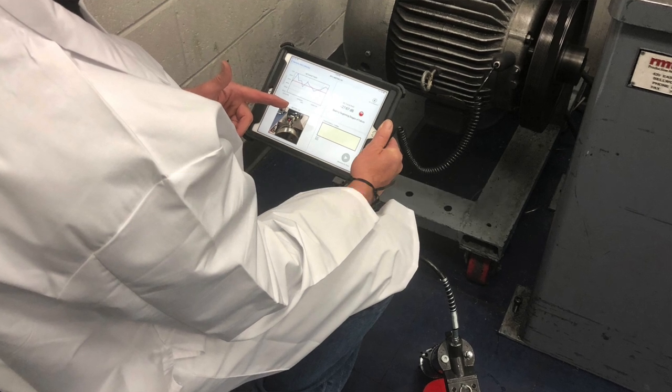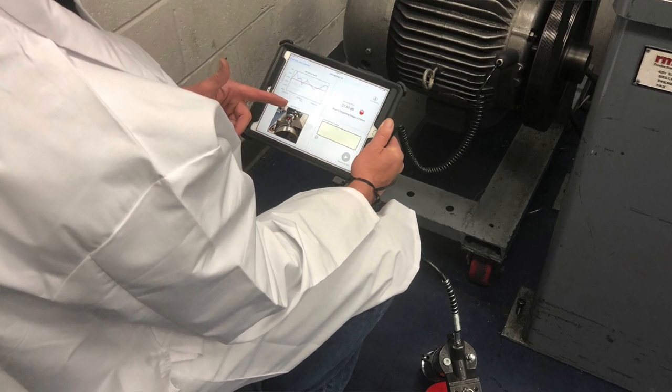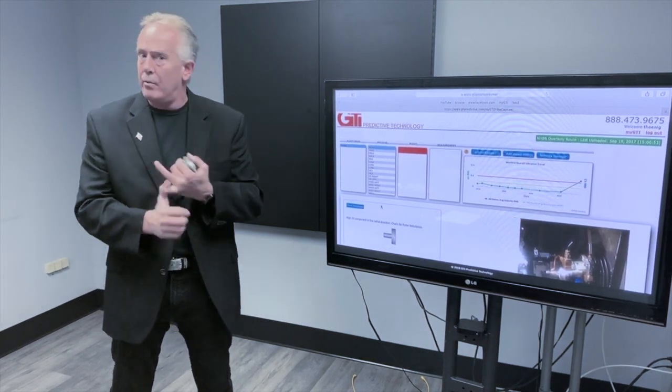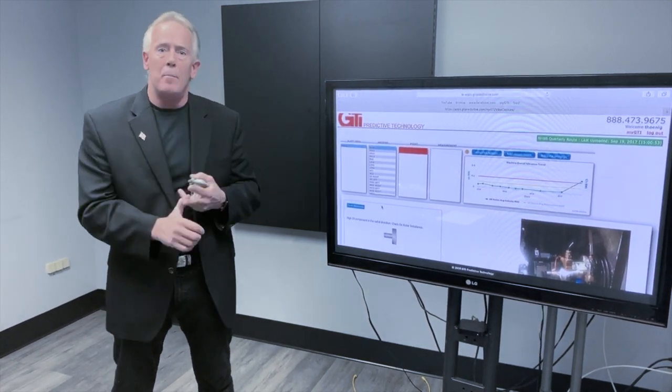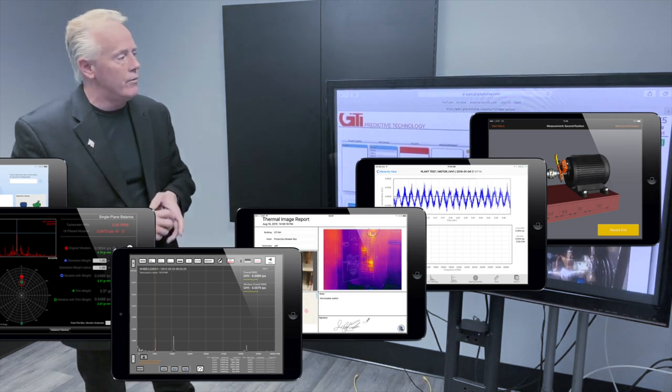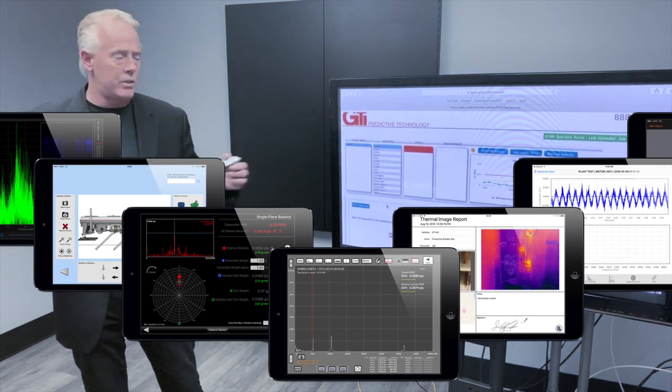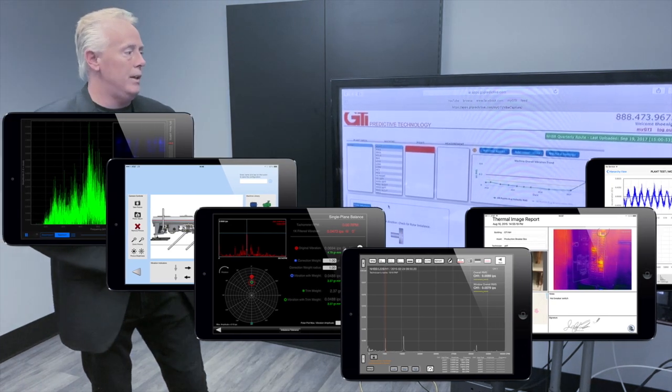So not only can we tell whether a spindle has any problem and what that problem is, we can balance that spindle if it's necessary right on the spot, do alignment, many other things, thermography. We've written an app for almost every predictive tool that would associate with machine tool out there.